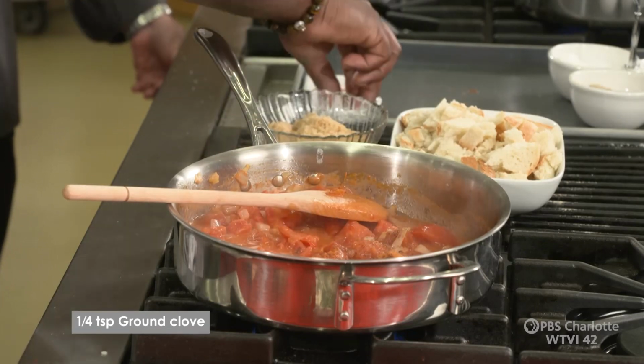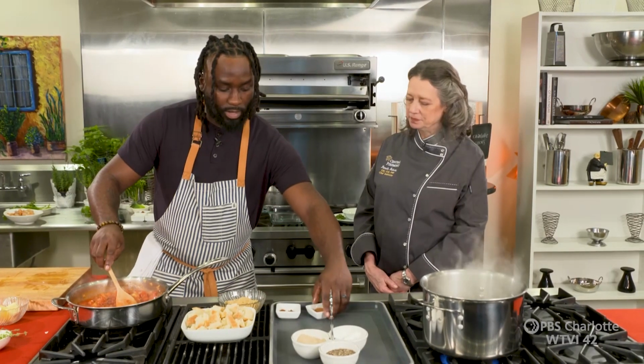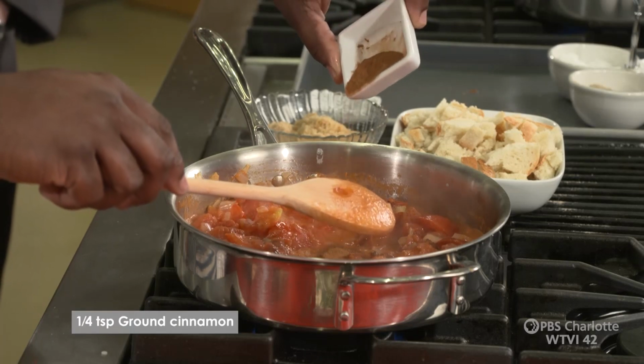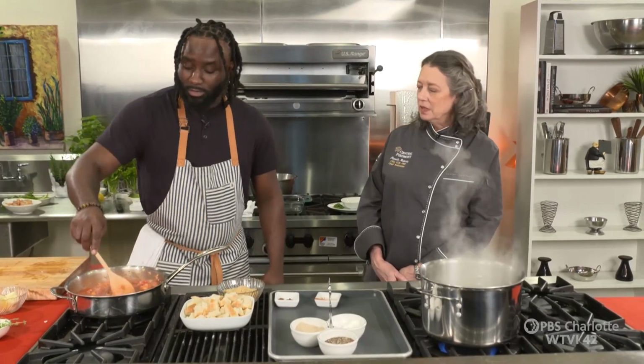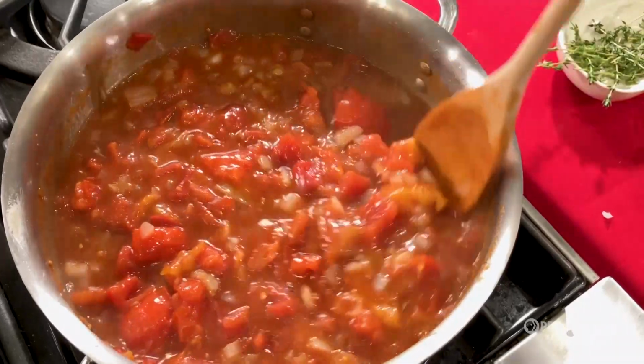So I got some cloves. I got about a quarter of a teaspoon in there. And I'm going to go right in with my cinnamon. And this is all to your liking, too. Of course, a little goes a long way. But if you're just crazy about cinnamon, why not? I love cinnamon. Yeah. So check this out. We've got almost a little bit of a stew going here. It's thickening. Nice and thick.